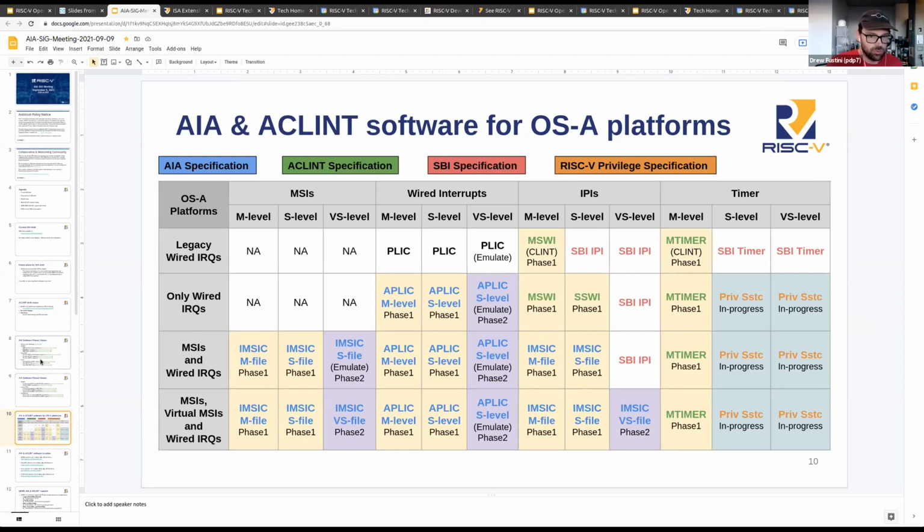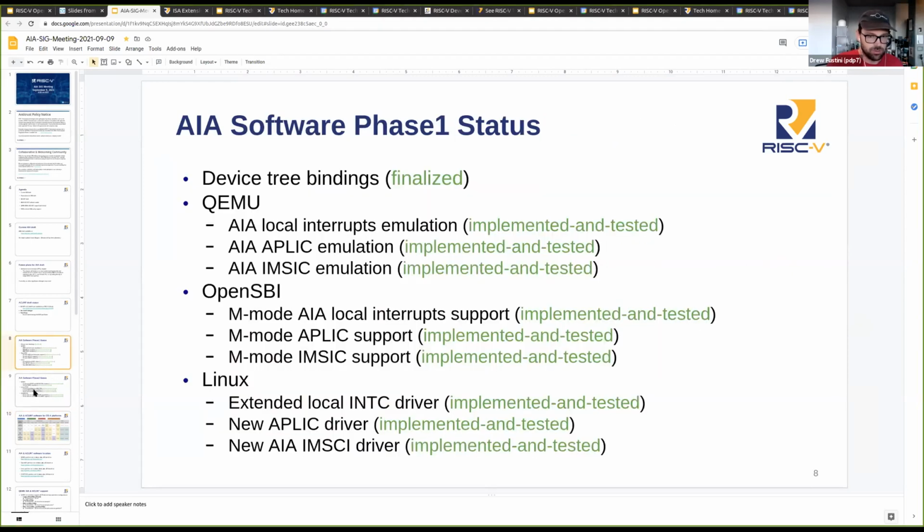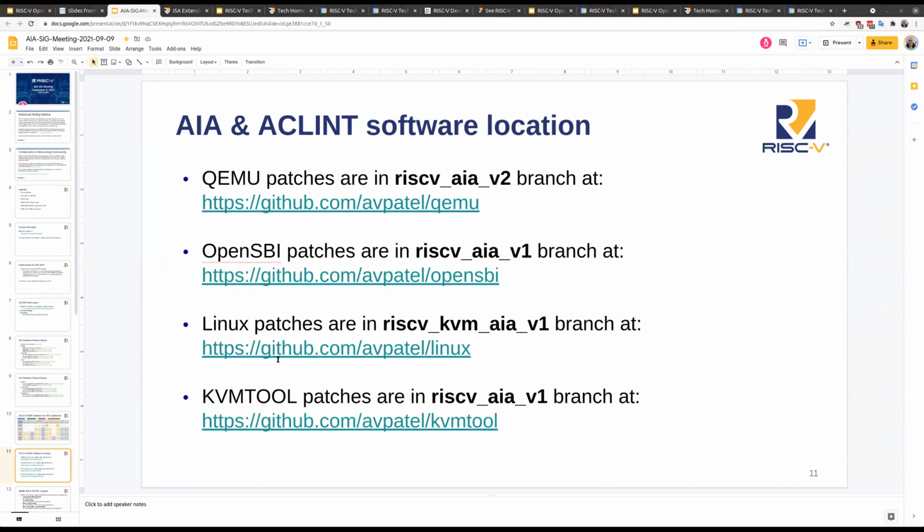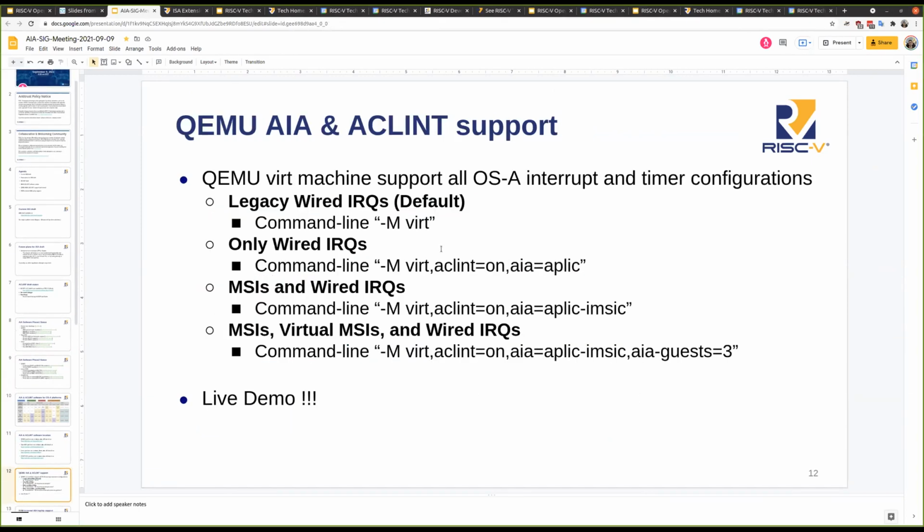And I think on one of these slides, you have a good list of where the implementations are. Maybe was this it? Just a slide after that. Go a slide after this. Okay. Or down here. Yeah. So if people are interested in this, they can go grab these branches and start trying it out, or check out what you've done. And the slide after that actually shows how you tell QEMU to give you different configurations.